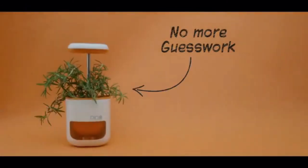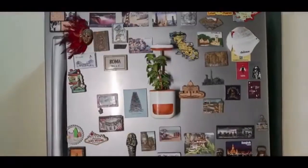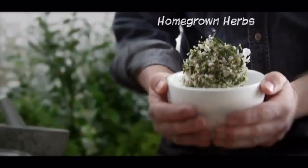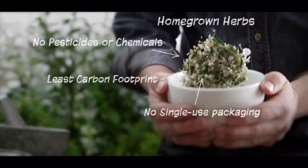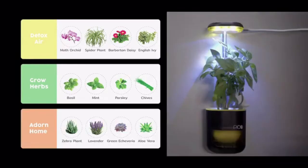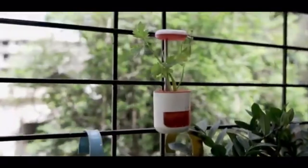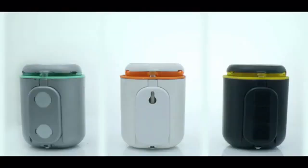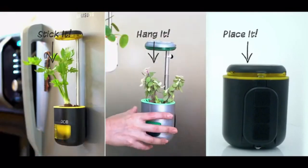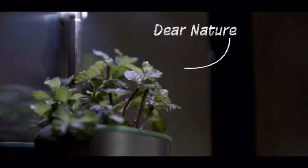That means no more guesswork. Pico lets you be a little lazy, but a whole lot more responsible. Done. Done. And done. So, the next time you want to show your support, why don't you just stick it, hang it, or place it on pretty much every surface around you? Dear Nature, welcome home.